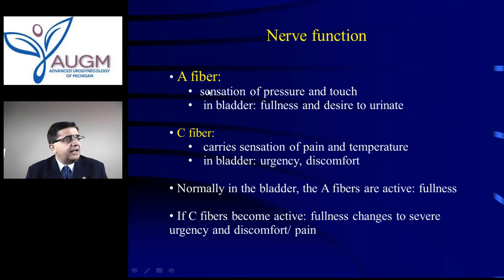What happens is there's an interplay between the A fiber and the C fiber. So let me tell you a little bit about these nerves. The A delta nerve fiber basically carries a sensation of pressure and touch. If you're sitting on a chair right now, you can feel the chair, but while I was explaining this to you, you could ignore the chair. And that's what this A fiber does. You can feel it, but at the same time, you do not have to pay attention to it.